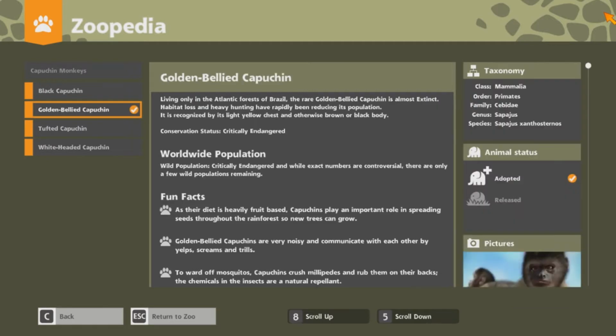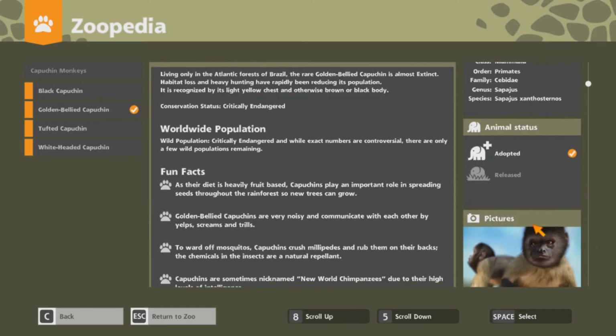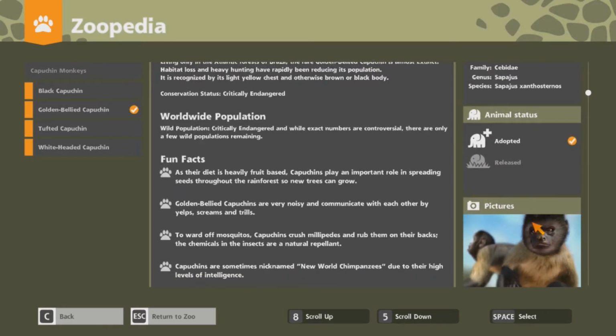So for example, the golden-bellied capuchin, we have all this information that they live only in the Atlantic forests of Brazil. The rare golden-bellied capuchin is almost extinct. Habitat loss and heavy hunting have rapidly been reducing its population. It is recognized by its light yellow chest and otherwise brown or black body. So there we go, there's a little image.